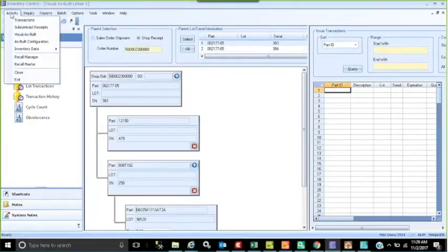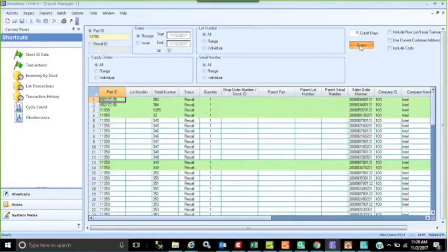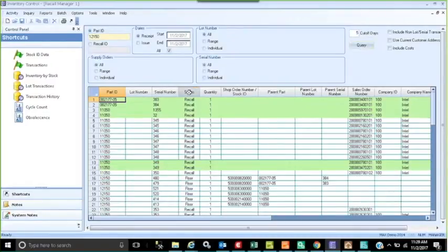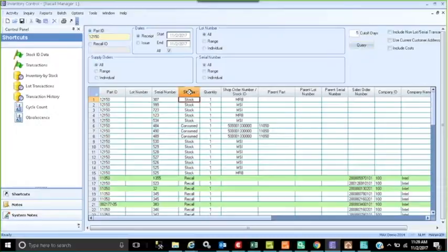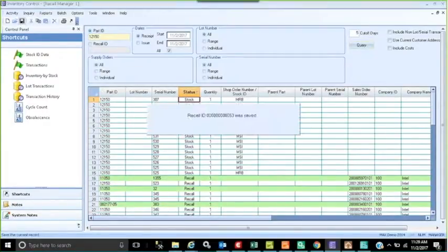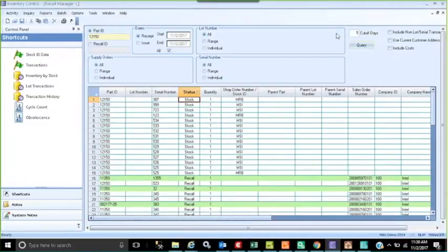I also have full recall management capabilities so that if you ever have a problem with a lot number or a serial number or any item for that matter, you can look it up, see any transaction that's taken place, and Max will show you the status of that item. Is it currently in inventory? Has it been consumed on a next higher assembly? Is it out on the manufacturing floor? Or has it already been shipped out to a customer, in which case you may need to recall it. I can save this recall information and attach any additional quality notes and data to this, and that information can be available for the auditors.